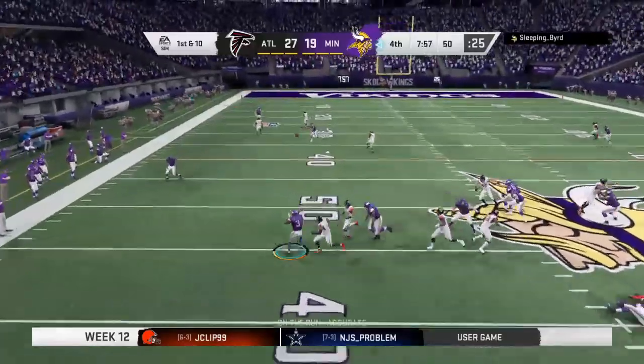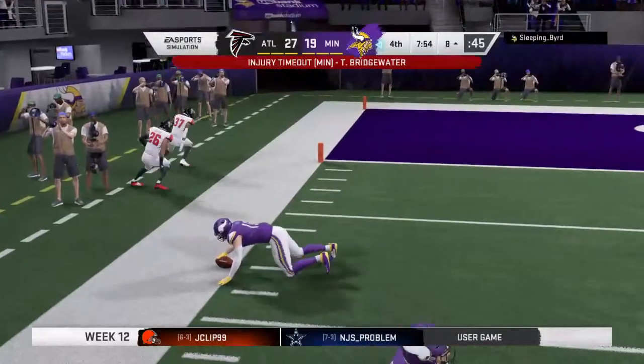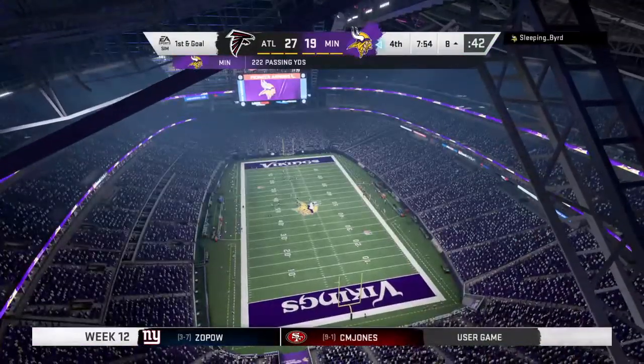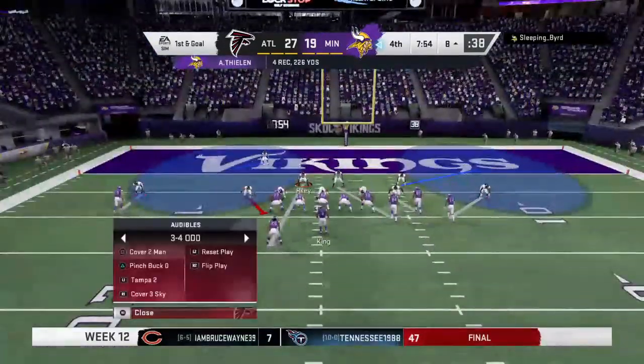They go play action here on first down. He's going to go. Got a man. It's caught inside the 10. Now whistles and a timeout. Looks like we've got a Viking slow to get up. Well, he gets attended to. We'll step aside. 1st and goal.